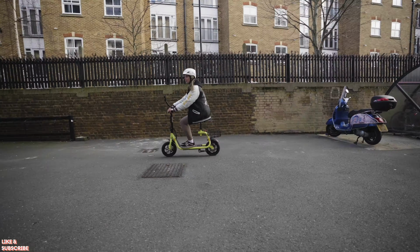As you can tell, this is a very serious review. But this is like the ultimate get-around-town fun machine, isn't it? The joy that it brings you as you just twist the throttle. It's hilarious to be on. You get a lot of looks. Everyone around the studio is just giving some solid looks. I think they're jealous. They're definitely jealous.